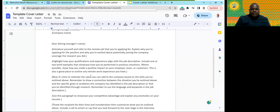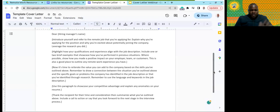So that is paragraph 1. Paragraph 2, highlight how your qualifications and experiences align with the job description. Include 1 or 2 brief examples that showcase how you performed in previous roles. Where possible, show how you made a positive impact on your employer, team, and customers. This is also a good place to outline any remote work experience you have. So as you can see, this template is tailored for remote work. Use it.